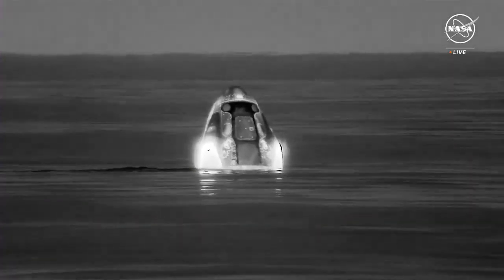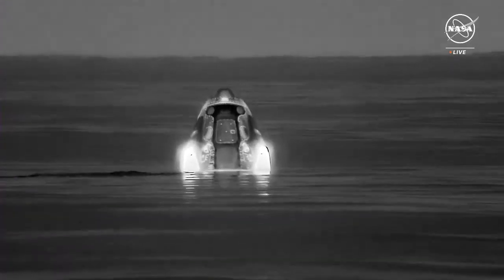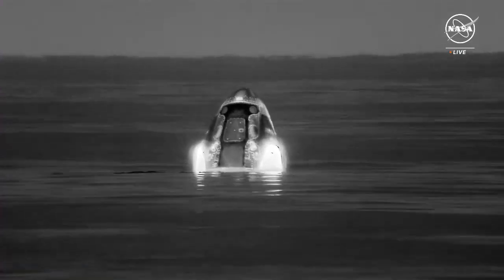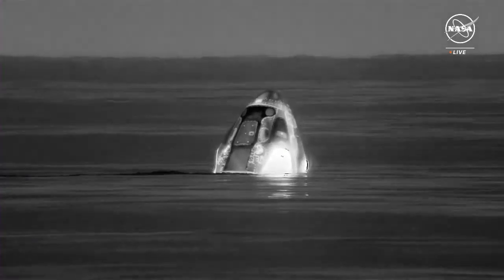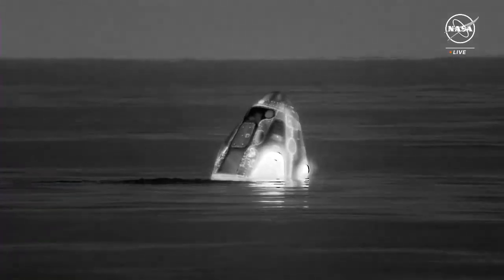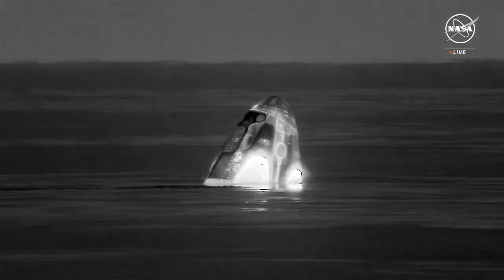Permission to come on board via the display camera view only. And Dragon, emergency to come on board.